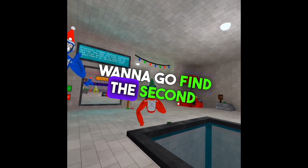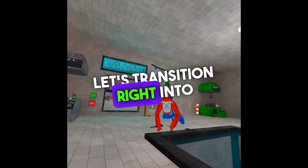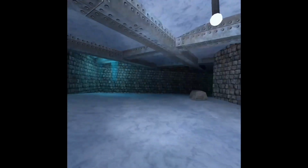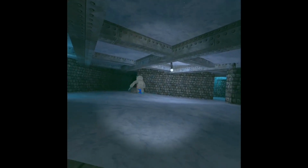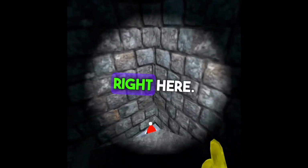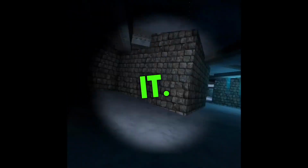Do you guys want to go find the second secret cosmetic? Yes. Let's transition right into it. Oh, this is level 12. Yeah, this obviously. Big, but not scary. Oh! That's a fat little boy! Here. It's over here! Do you want the secret cosmetic or not? Oh. We got it! Look, it's right here! What? Oh! It's a Santa hat! Let's go equip it!